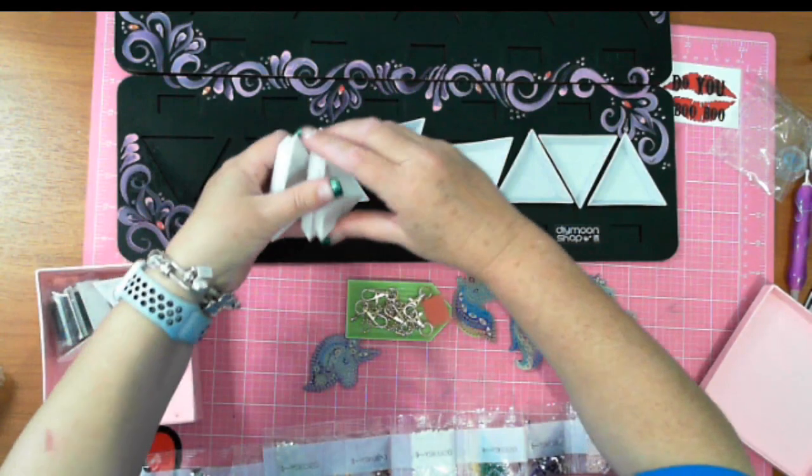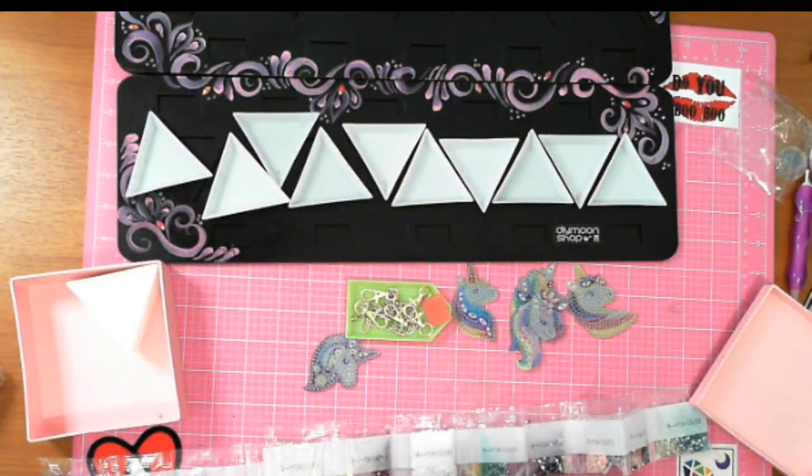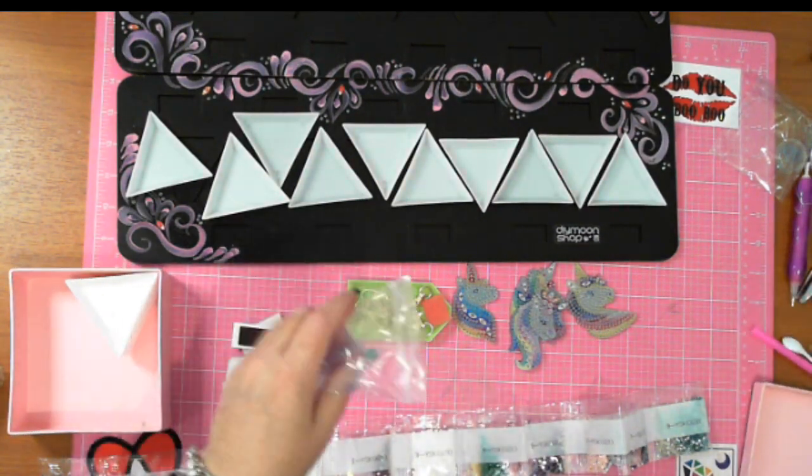So, rightio. Where's my whiteboard marker? It's here somewhere. It's here, I used it last night.